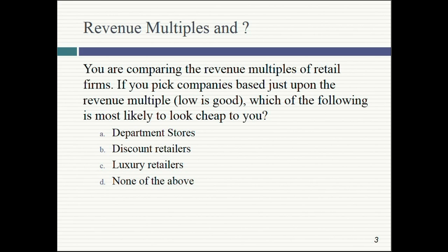Really? Department stores are going to look cheap. Why? Discount retailers are Amazon. So department stores, because the sales to capital ratio is very low, they're very capital intensive. It's going to have a low sales multiple. How are they capital intensive? You have to have all this real estate, you have to maintain all this inventory. Discount stores could be Walmart and Costco. Why do you jump to Amazon automatically? I don't think of Amazon actually as a discount retailer.